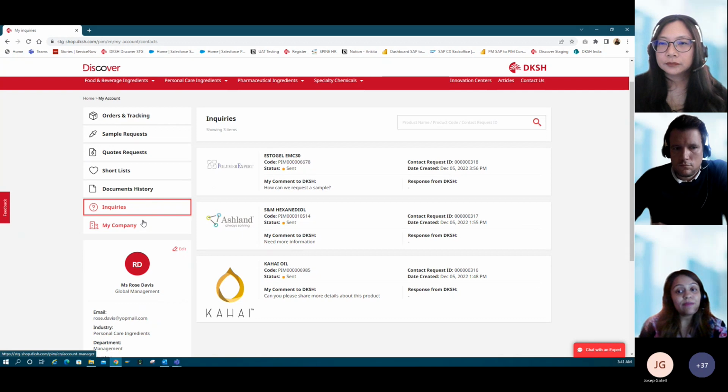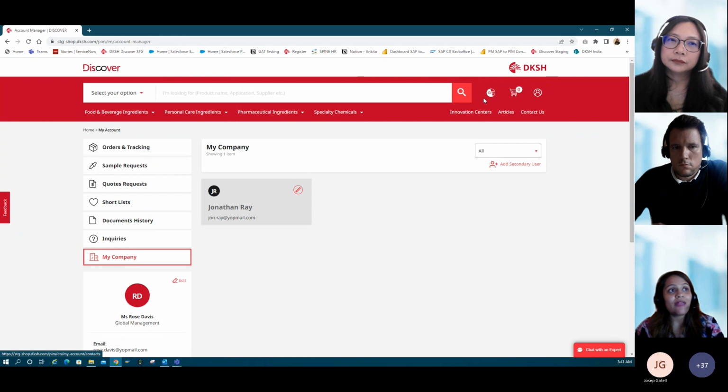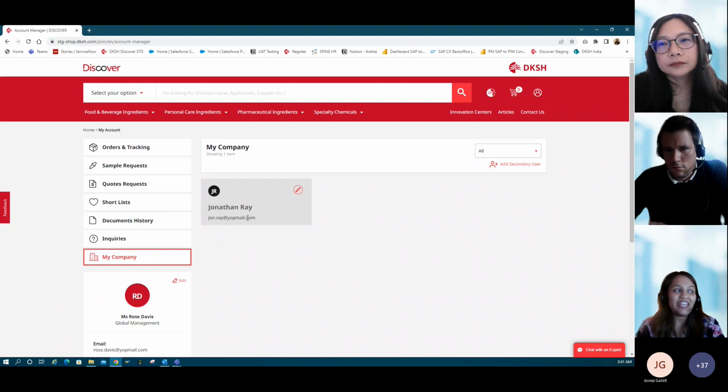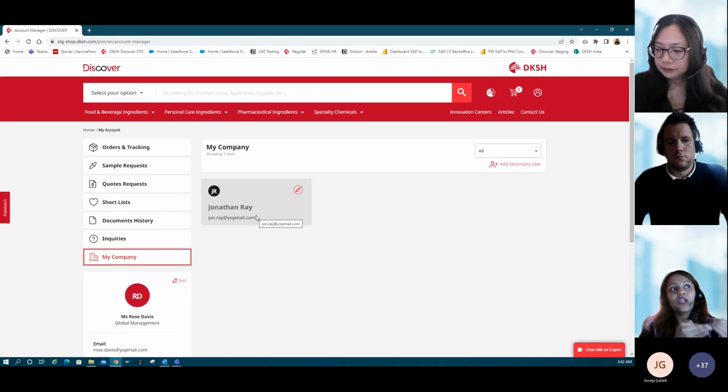Our users also have the ability to add secondary users from within their organization. If they want somebody from within their organization to access their account, they can add users from this place, the My Company tab, and they can add a user from this section, add secondary user. And the secondary user, Jonathan Ray in this case, will be able to access this account, but not fully, with certain sections only.